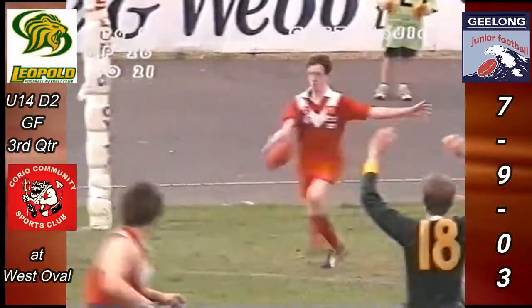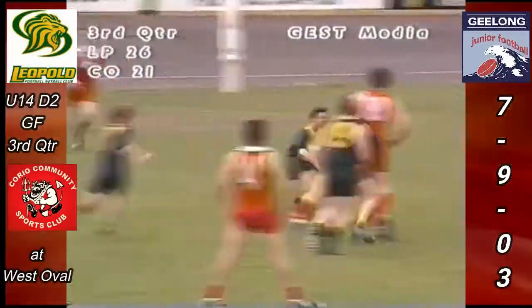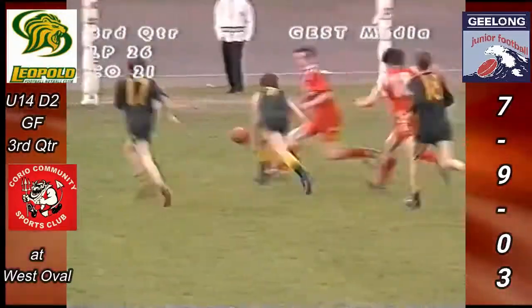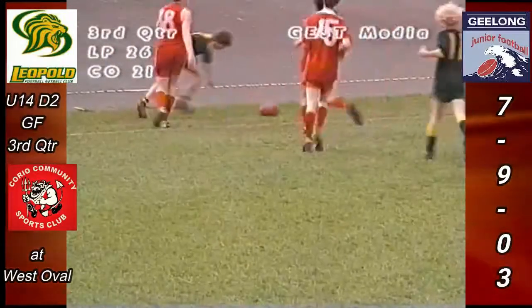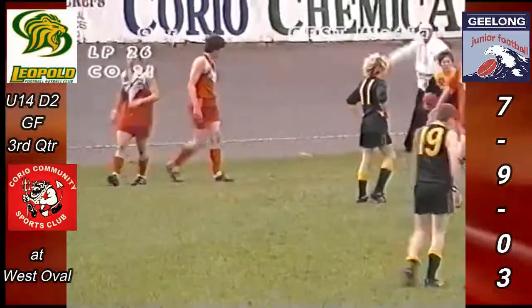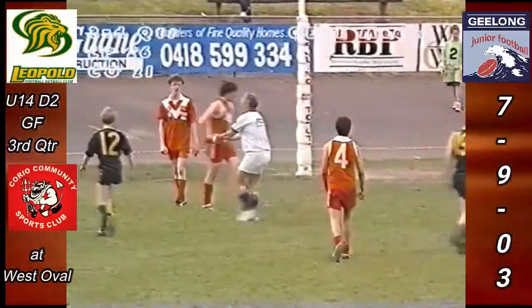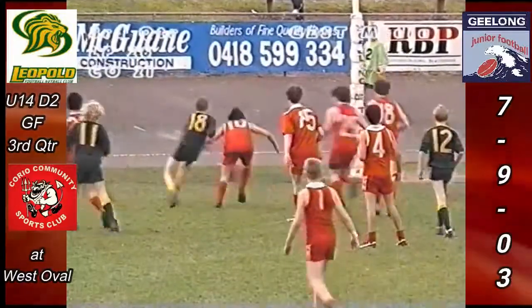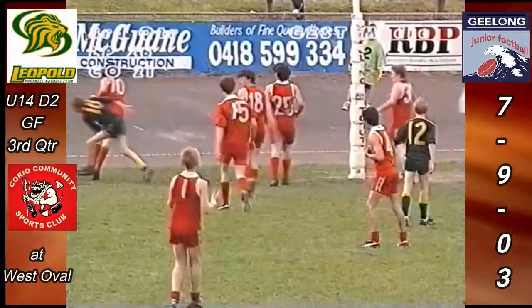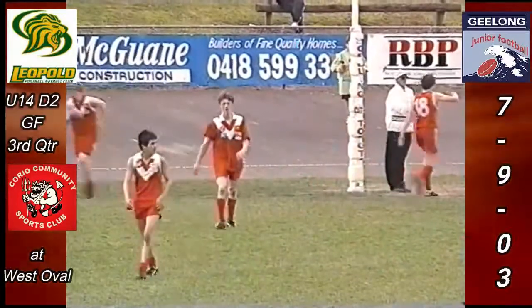He does so. And kicks, sat up in the breeze a fair bit. Shelley was there for Corio. It's his opportunity now for Sam Hughes, who's near the ball, but it's out of play. And it's going to be another ball up. So just a bit of a lull in the game at the moment. Leopold with another prime opportunity for a scoring opportunity here. They try and move it forward, but over the line another again. Another rush behind. And a rush behind to Leopold.